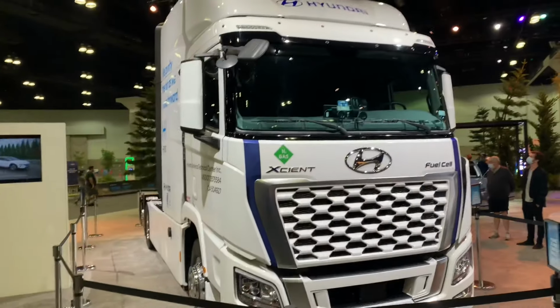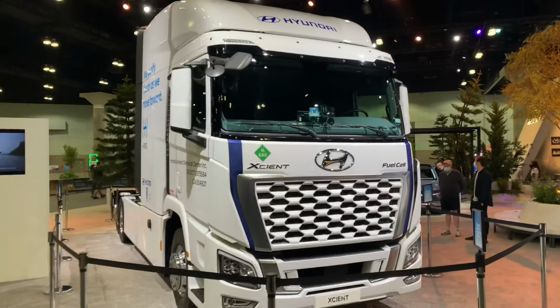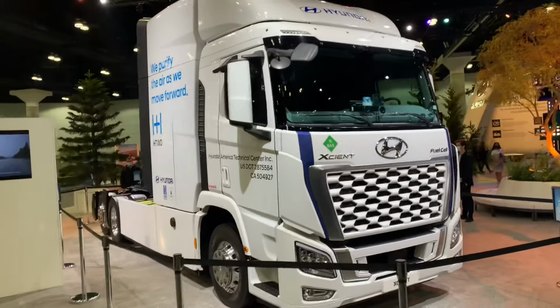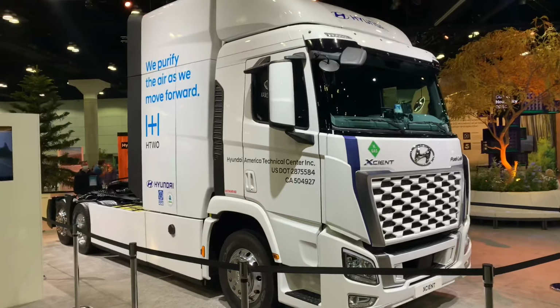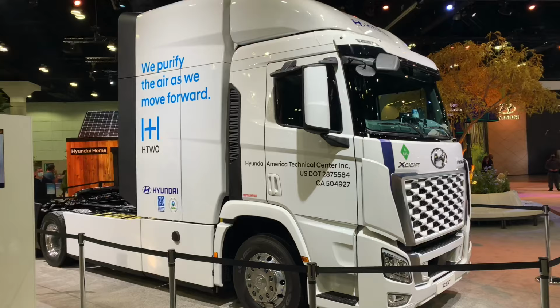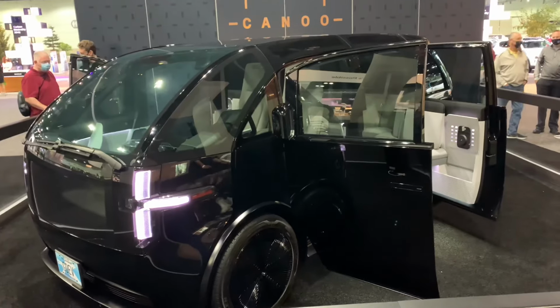And then if you're an 18-wheeler rolling down the road, Hyundai makes this hydrogen-powered electric 18-wheeler truck. So that's the biggest electric vehicle that I could find at the show. If you've got to haul a 40-foot container full of stuff, you've got that.